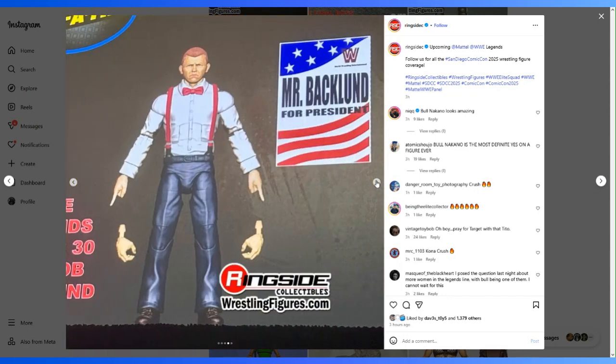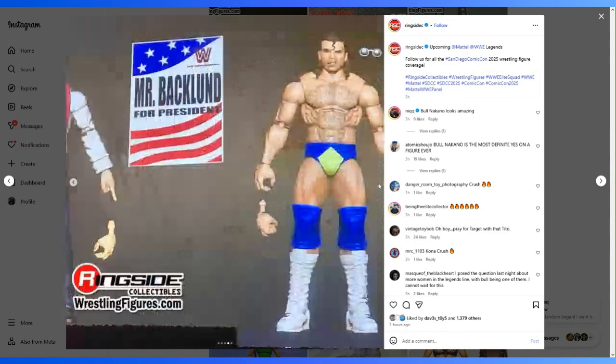Here is Mr. Bob Backlund. He is the first Build-A-Figure legend. I like the Legends line. It's $20 and Target sells them, so they're never hard to find. So getting a Build-A-Figure would be really, really easy. So this is great. And this is, I mean, Bowtie Bob, solid choice for a Build-A-Figure. So definitely excited to be able to get Build-A-Figures in this because the Legends lines, they're so easy to get.